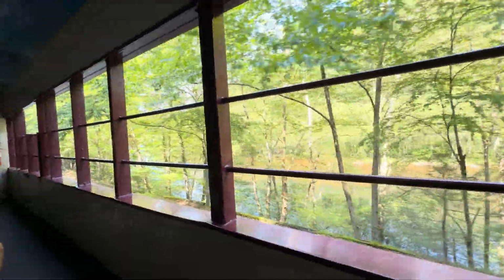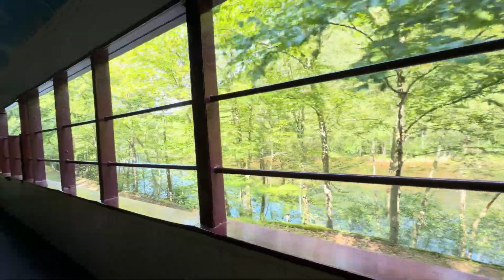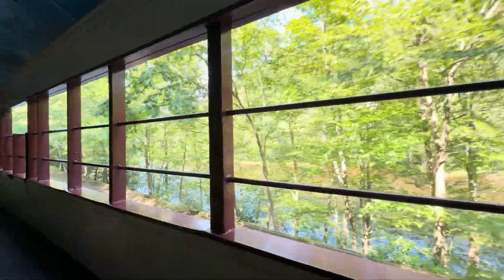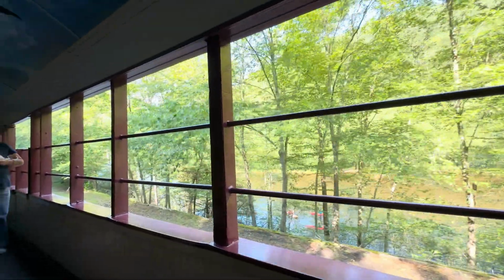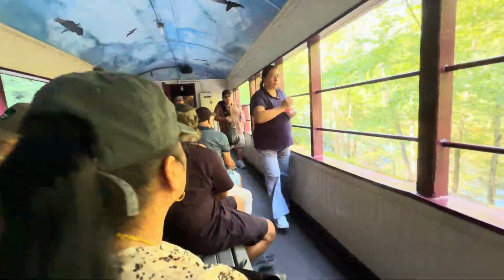Again, that is coming up on the left. If you want to grab a picture of it, we are getting very close to it, and feel free to do so. It is coming up on the running left.